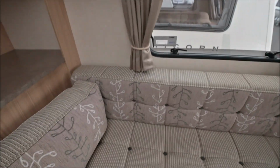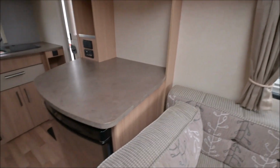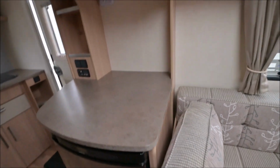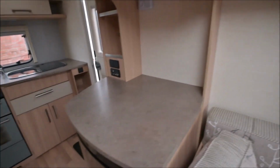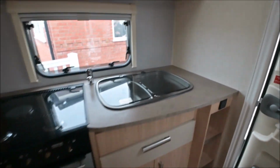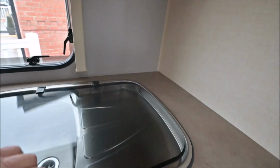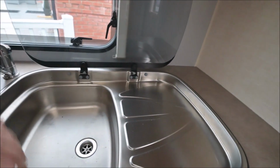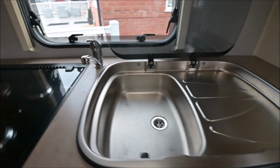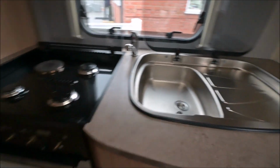But as I say, it really is quite nice. I've not come across a lot of these on the forecourts at all. There's some dealer specials knocking about, so it could be an idea to look at some of those because you get a few extras bunged in. But anyway, let's have a look at the kitchen. Well, of course, we said it was an end kitchen, and in here you've got a big stainless steel sink, drainer, dual fuel hob, and everything is in really nice condition.